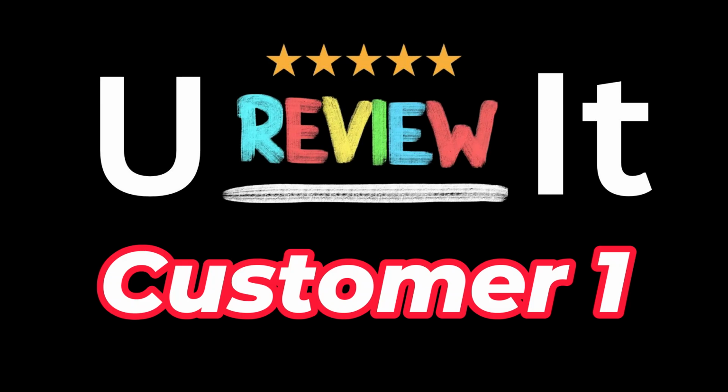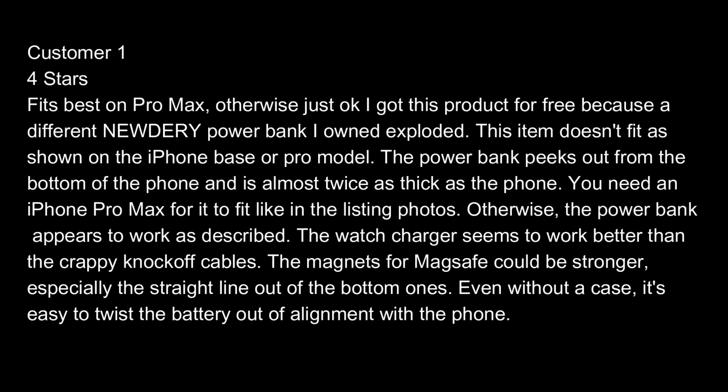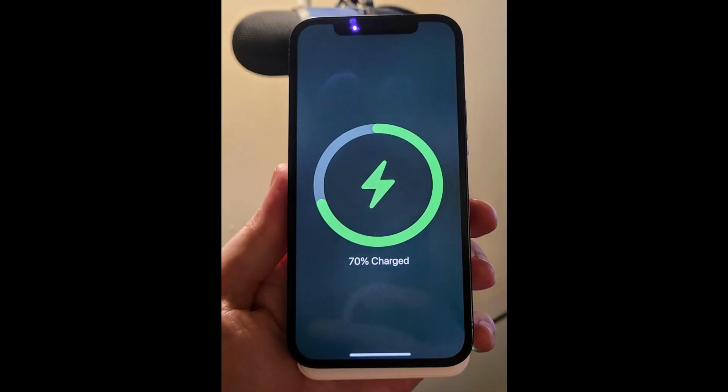Customer 1, 4 stars. Fits best on Pro Max. Otherwise, just okay. I got this product for free because a different NEWDERY power bank I owned exploded. This item doesn't fit as shown on the iPhone base or Pro model. The power bank peeks out from the bottom of the phone and is almost twice as thick as the phone. You need an iPhone Pro Max for it to fit like in the listing photos.